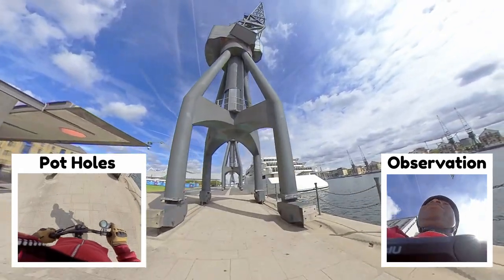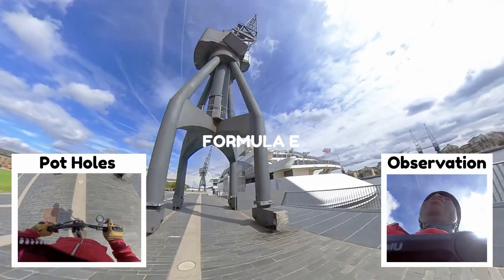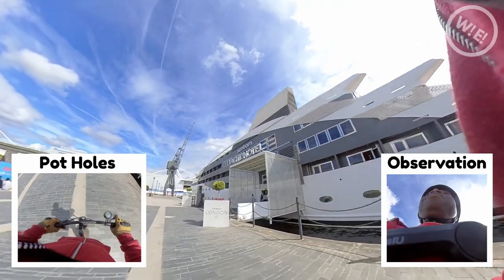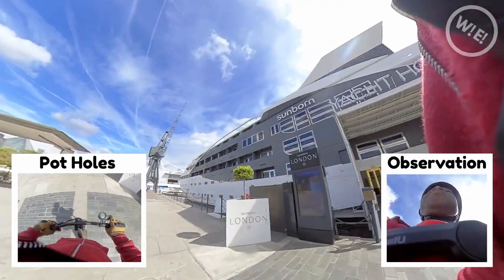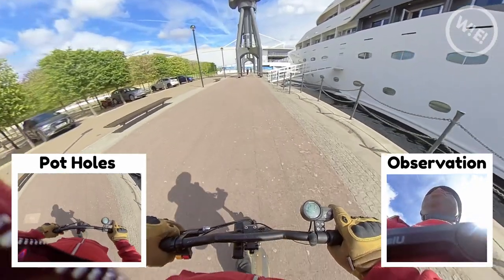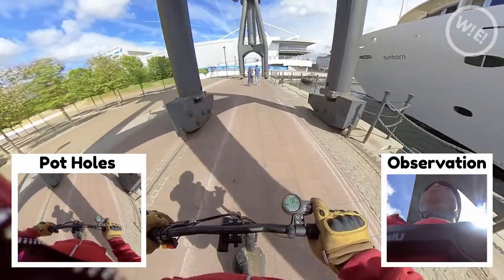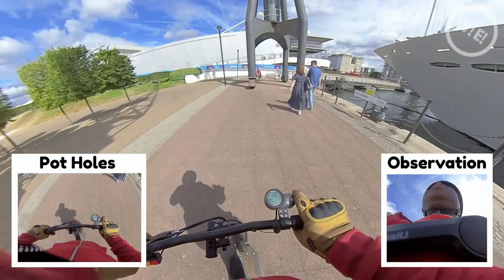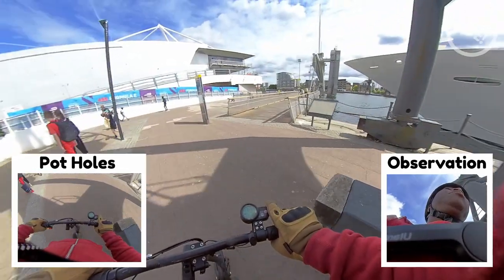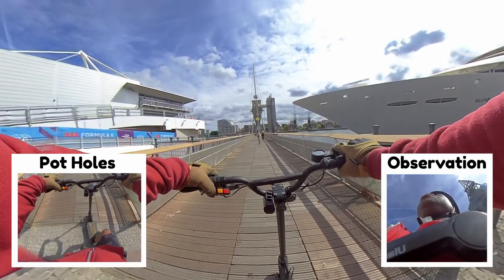Can't believe it. I thought yesterday was the only day, but the E-Formula One is still going on. You can hear the whining. And it's inside that building, which you won't see from outside. But you can hear it from underneath. They're probably using the basement. I wonder if we're allowed up here. Well, let's try it.